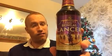Now, 7.5 out of 10 for the style of the beer. It's an English Indian Pale Ale. But folks, if you get it, try it, review it, let me know what you think. But the body in this beer is stunning for 5.3%. That's Real Ale Britain doing a review on Fuller's Brewery's Bengal Lancer, their Indian Pale Ale at 5.3% ABV.